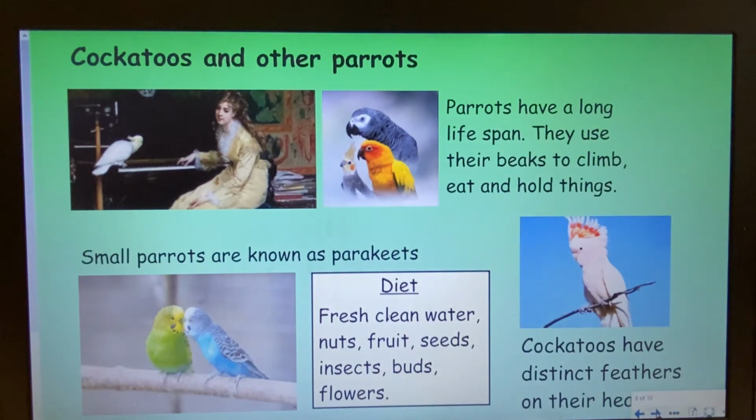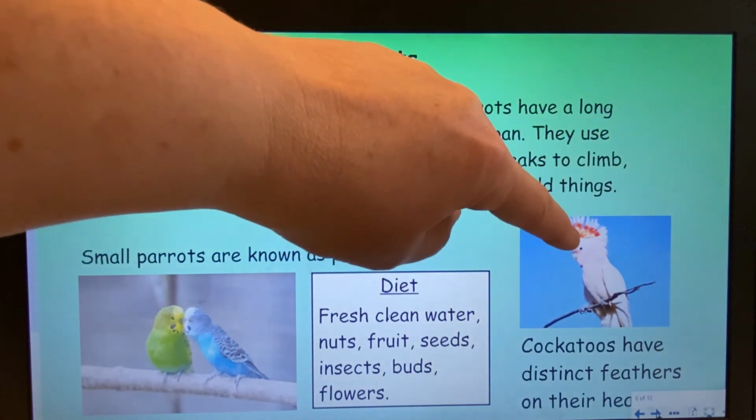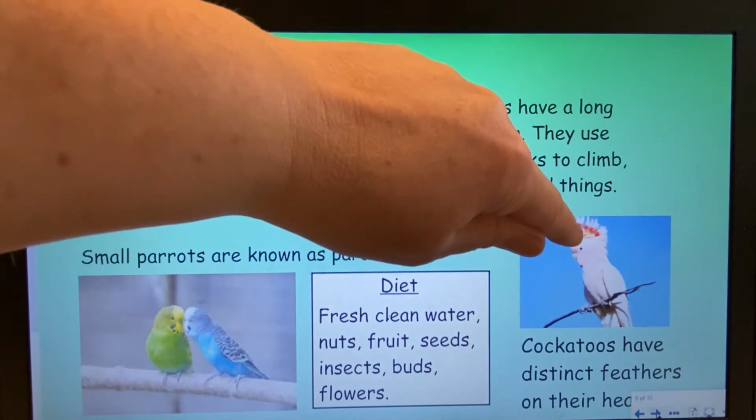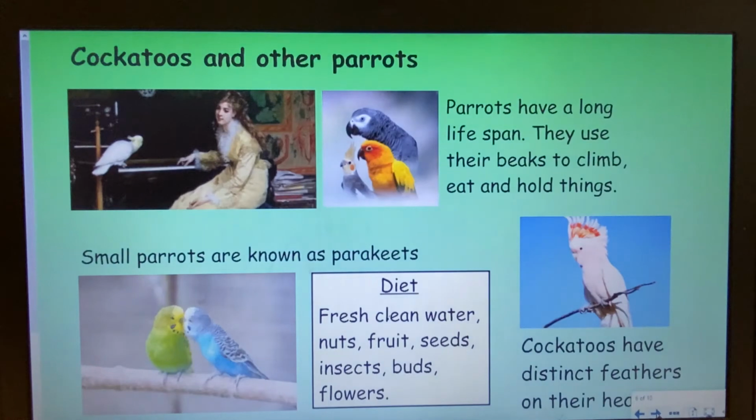Cockatoos were popular Victorian pets because they were entertaining and they could speak. And their diet includes fresh, clean water, nuts, fruit, seeds, insects, and some flowers. And cockatoos have large feathers on their head, very distinct feathers. Can you see them here? And that's how you can tell them apart from other parrots. So they're very bright feathers sticking up out of the top of their head.